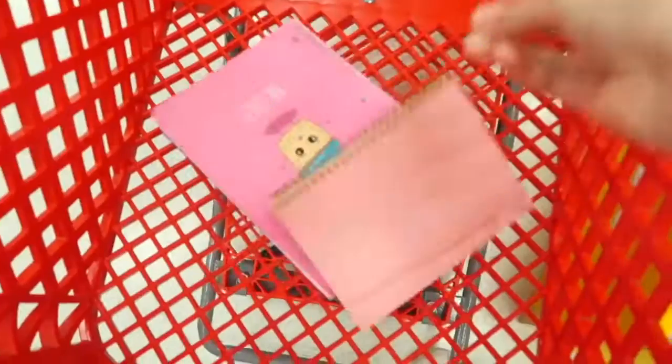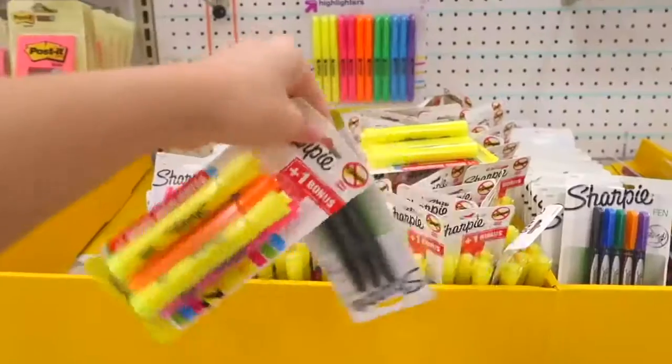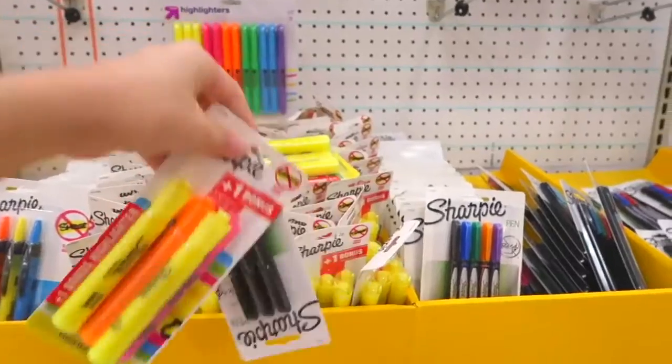All right, I'm getting this notebook, and the plan is to get every single thing we got at Walmart, but get the same amount at Target and see which one's more expensive and which set of stuff is nicer. At Walmart, I got a small journal and a medium-sized journal. I'm gonna get this journal. Notebooks, yay! These were the pens I was talking about, the ones that are really good. Sharpie pens, these are my all-time favorite pens. They're so smooth. All right, the last thing we need for the pens and pencils are pencils.